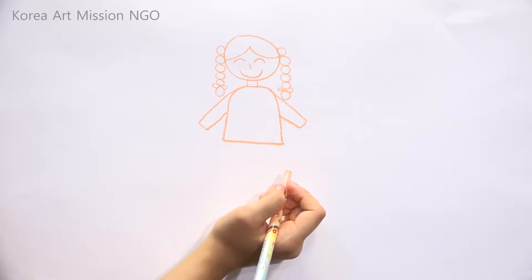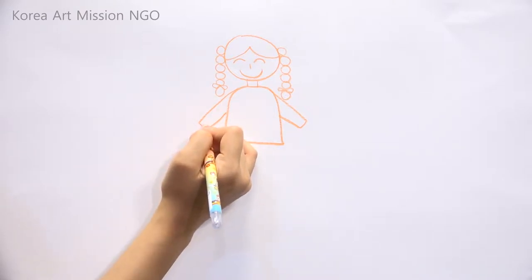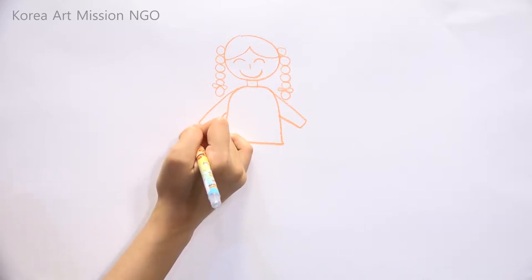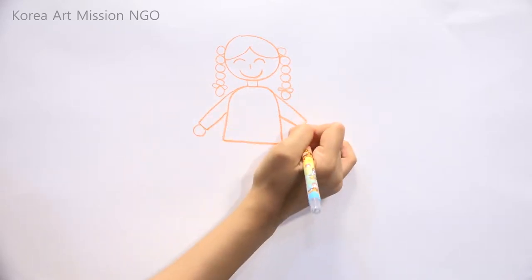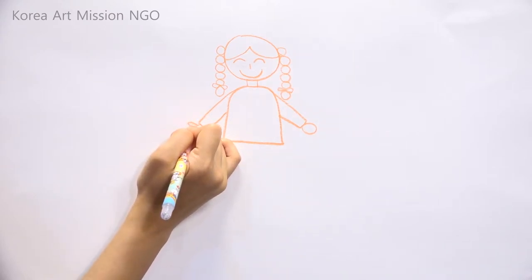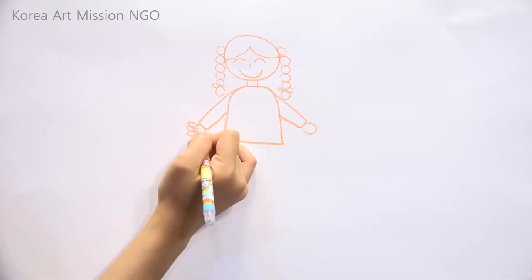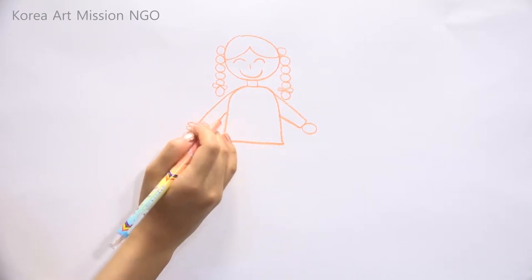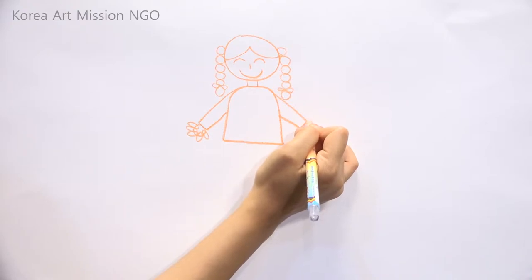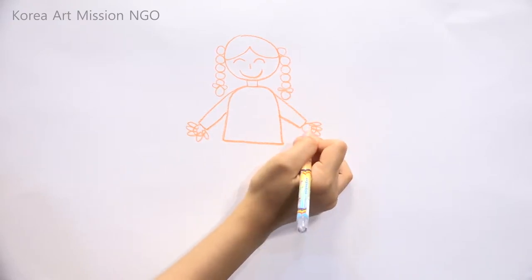And I'll draw the fingers. We have two ways of drawing fingers. This time, I'll show you an easy way, and next time, I'll show you another way. First, draw the palm as a circle. And if you draw little ovals, 1, 2, 3, 4, and 5, they become fingers. It looks like a flower. Would you like to draw here too?